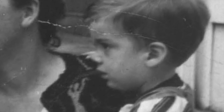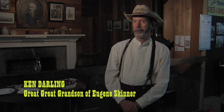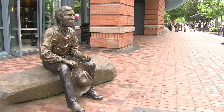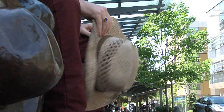Ken grew up in Portland, but remembers visiting the Skinner family in Eugene as a little boy. It's with me all the time. You know, if you're standing in front of the library, probably every other day, you'll see me pass by the Jim Carpenter sculpture of my great-great-grandfather and positioning myself exactly the way my great-great-grandfather was.